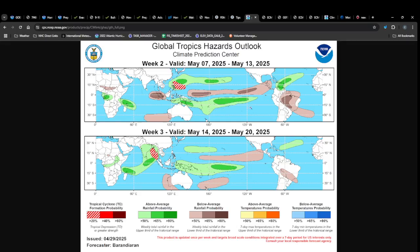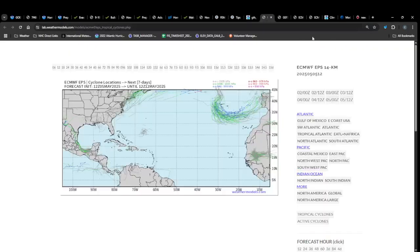As you can see, we do not have any type of tropical cyclone development expected for the Atlantic basin at all whatsoever. The only thing that we have in week 2 is here in the Western Pacific. Week 3, we get the normal annual scare and potential development there in the Bay of Bengal in the North Indian Ocean.